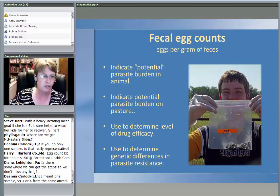What we primarily use them for in our goat test is to look at genetic differences in the bucks on test. I'll pull nine samples throughout the summer. And so if I've got a buck that has a low egg count nine times, I feel pretty confident that that's a pretty resistant buck. The question about one sample versus three or four of the same animal: you're increasing the accuracy the more samples you do from the same animal. Just like the McMaster slide itself, by having two chambers, that increases the accuracy.